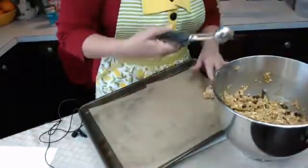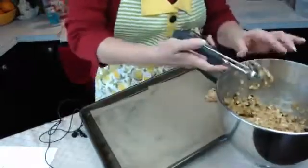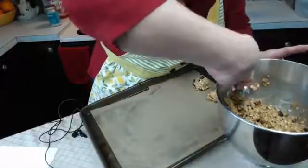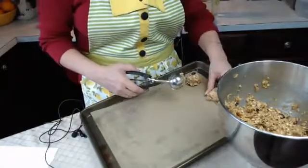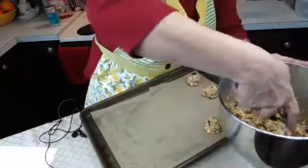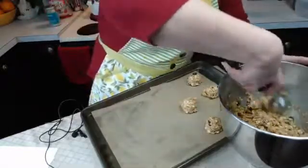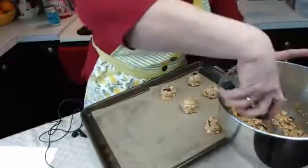Now we are going to have to smash these down because, oh, did I mention these are gluten-free? Yay! Unlike gluten products, these will not spread out very much when you bake them. So you always have to smush them down so that you get them into a better cookie size. And I'm also making pretty big cookies here because I like big cookies. I don't know about you.